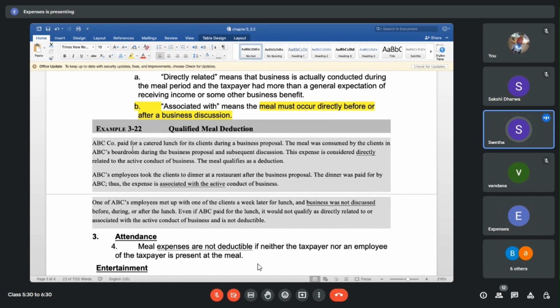Yes. So the first paragraph, whatever the meal expenses that happened, was directly related to conduct of business activities. That is the reason it is qualifying as a deduction. In the second paragraph, employees took the clients to dinner at a restaurant after the business proposal. Earlier it was for the business proposal, then after the business proposal was done, they took them for dinner. Even that is associated with the business, and thereby it is a qualified expense. But in the third, ABC's employees met with one of the clients after a week for lunch, and during the lunch there was no discussion on business. So it will not be a qualified expense, since it is not directly related to or associated with the active conduct of business.